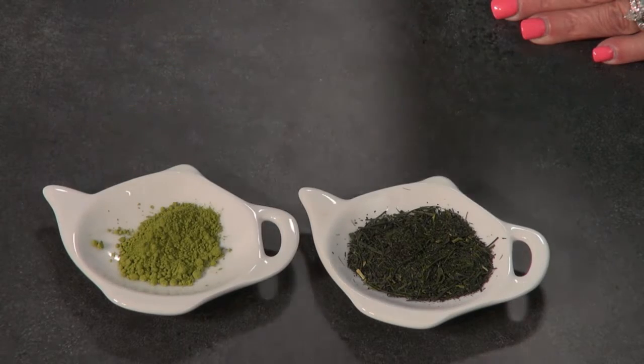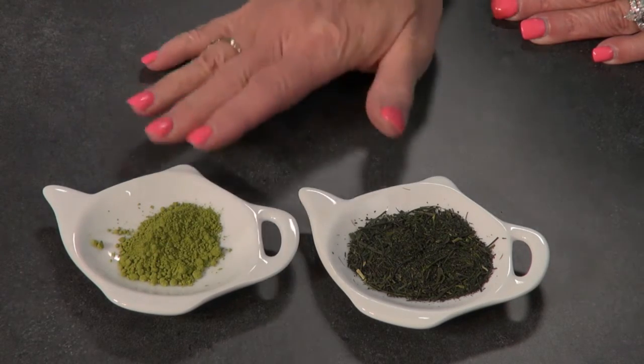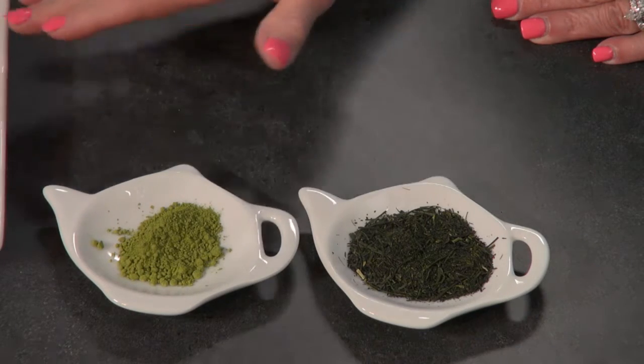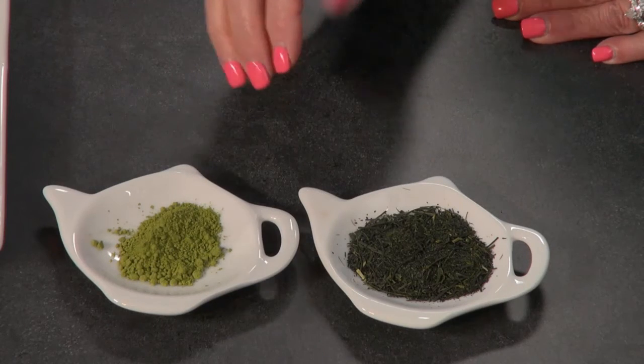And you get all the polyphenols and the antioxidants. Wonderful. They are all in this because you're actually drinking the whole leaf. Used in recipes, it does have this beautiful green color, and you do get a really nice flavor from it. This is one where you can actually just add it as an ingredient into your baked goods.